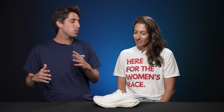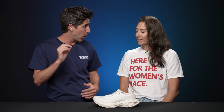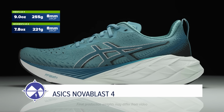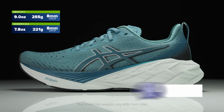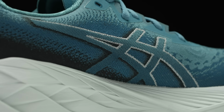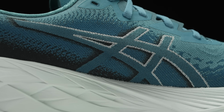Now, every day's a little bit different. Some days we like to go a little faster, some days we like to go a little bit slower. What's going to be your top versatile shoe that can do it all? I've got to go with Nova Blast, Asics Nova Blast. This shoe I have recommended to so many runners. You can do long runs, you can do easy runs, you can pick up the pace in this. It's a great travel shoe. It's something that can do it all, and it'll always feel good.